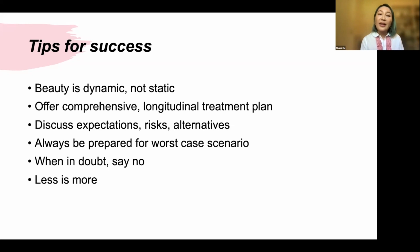And lastly, when in doubt, when you have any little hesitation, say no. When you're treating patients, it may be tempting to give in, but at the end of the day, maintaining your balance, maintaining your integrity is very important. And a lot of times, less is more. I'll be showcasing some examples of my aesthetic patients in the millennial age group, how less is more and how you can optimize your outcome with just a few key procedures and using minimal products.